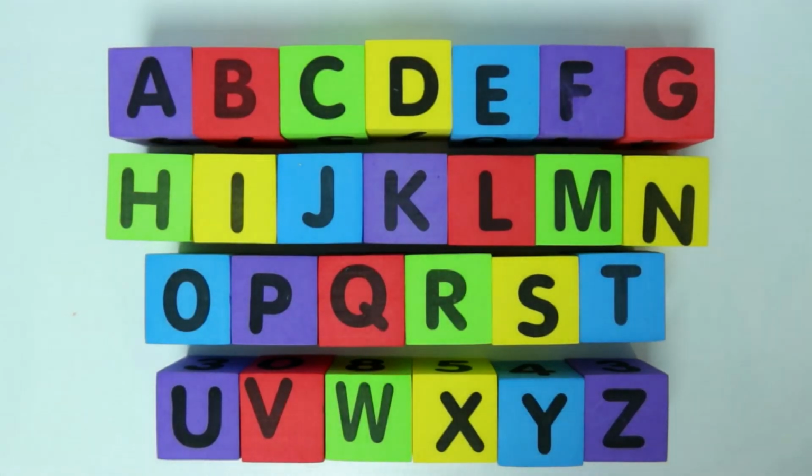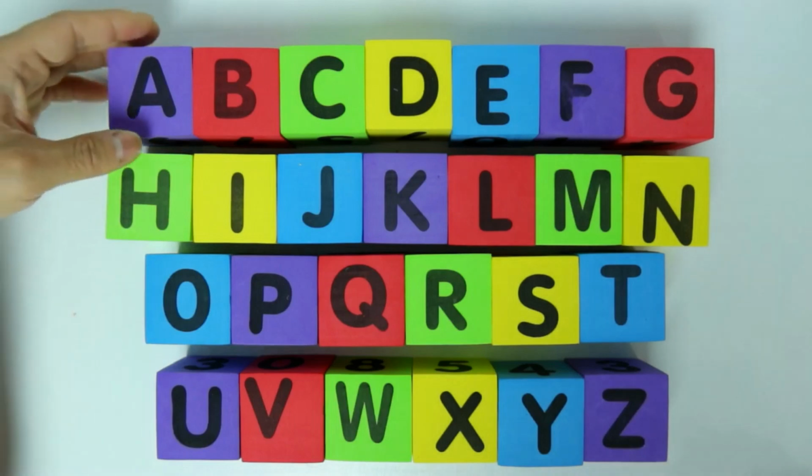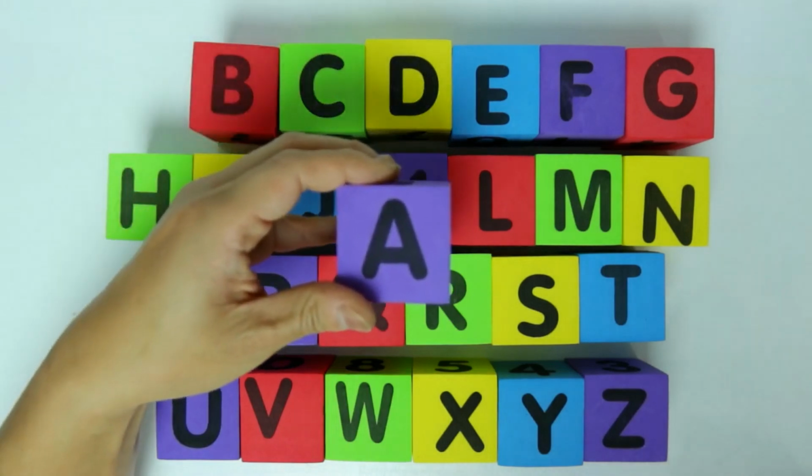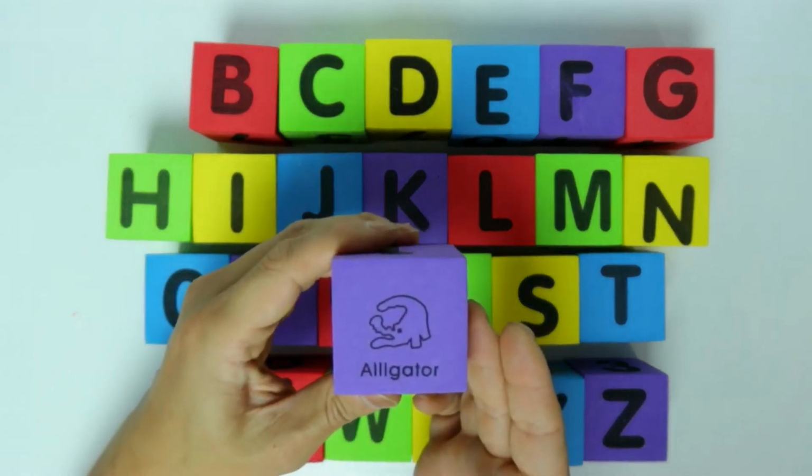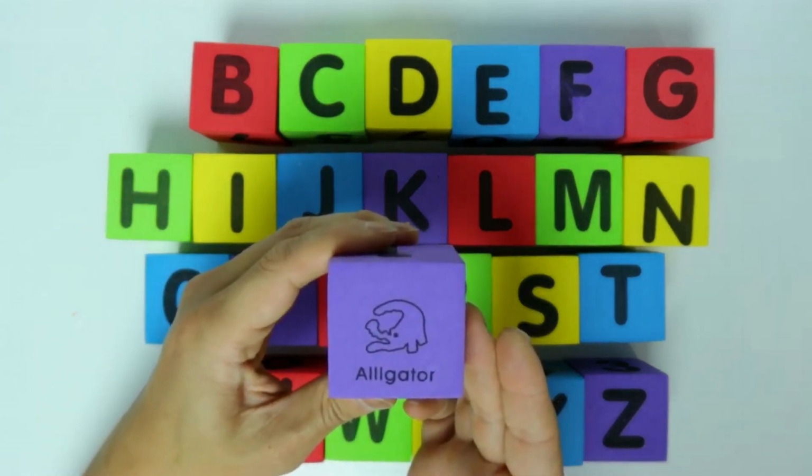Hello guys, we have 26 letters on the table right now, so today we are going to find one word for each letter. Let's start from letter A. Letter A, and you flip it. Alligator, A for alligator.